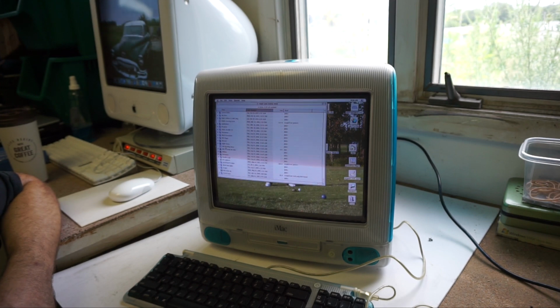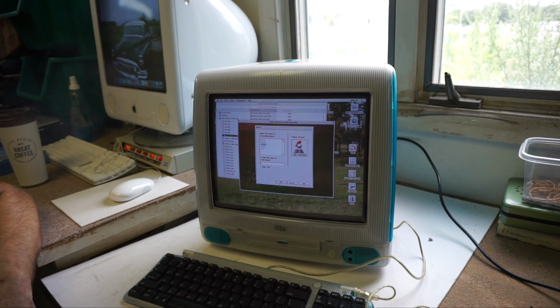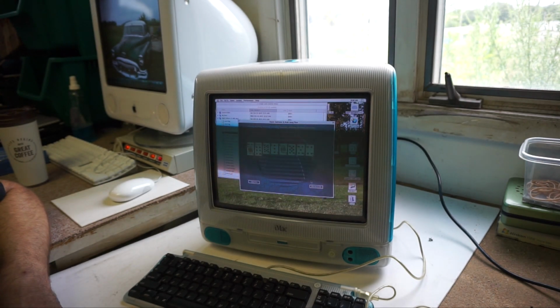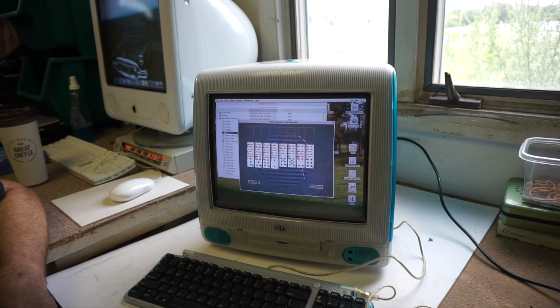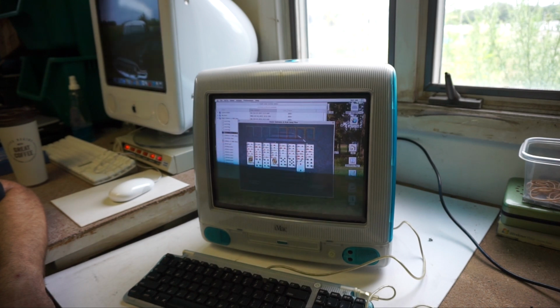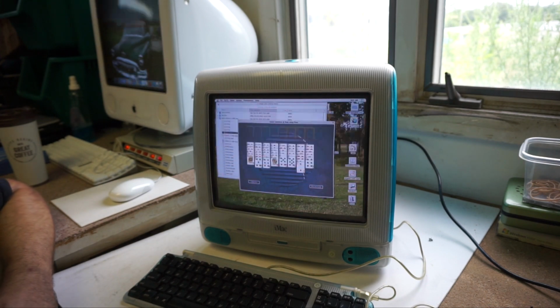And I have to go through and find all the stuff. Let's see if we can find a game here somewhere. Here we go. Good old solitaire. I have no idea what kind of solitaire this is. This is different. But hey, it works. Works pretty well, actually.